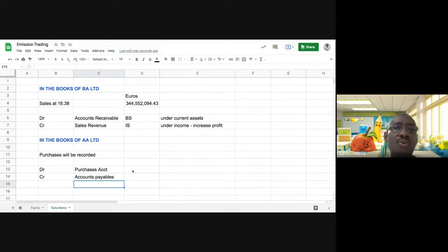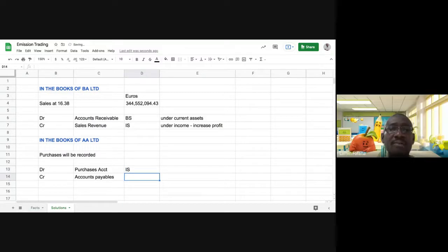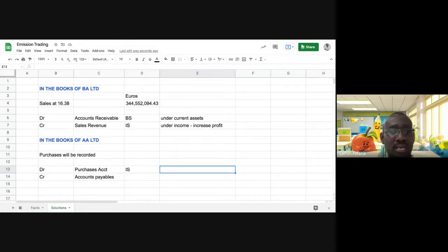So what will be the effect? The purchases account, is it going to come under the balance sheet or on the income statement? It will come under the income statement. And how is it going to come under the income statement? Under the expenses. It will come under expenses.